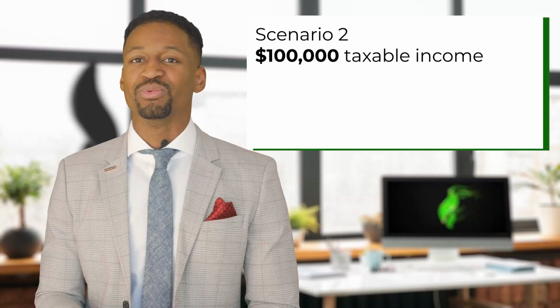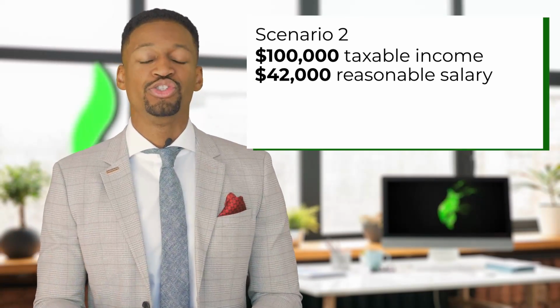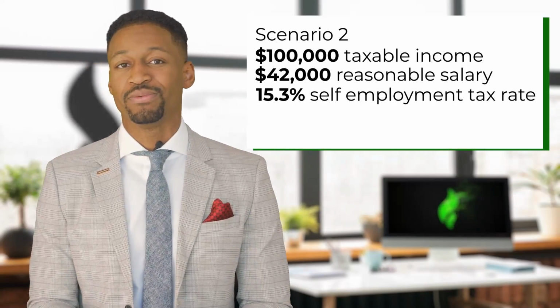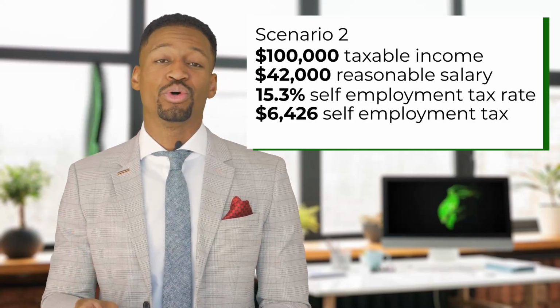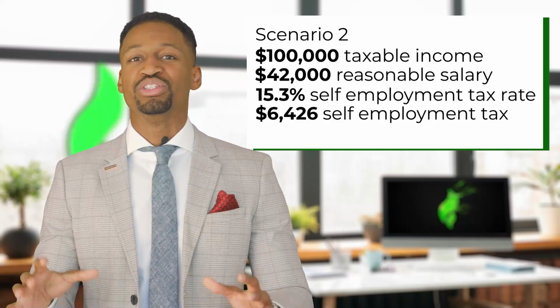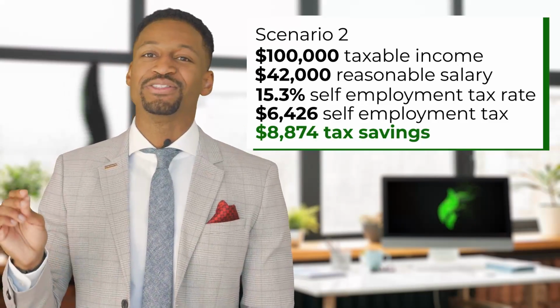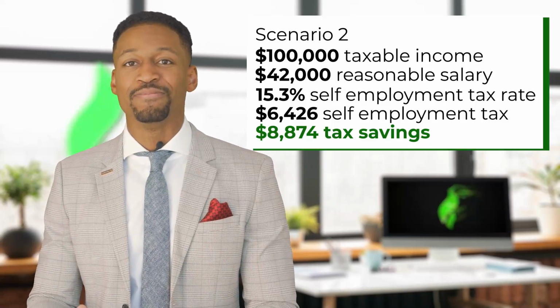Now, let's say you are an LLC and you elected to be taxed as an S Corp. Well, as an S Corp, you are now required to pay yourself a reasonable salary, which by the way, a reasonable salary for a real estate agent may be something like $42,000 per year. In this case, you would only pay 15.3% self-employment taxes on that $42,000 salary, which is $6,426 instead of paying $15,300, which reduces your tax burden by $8,874 simply by changing your tax entity, which is great.